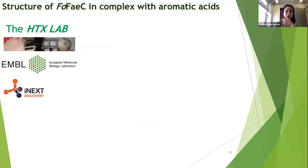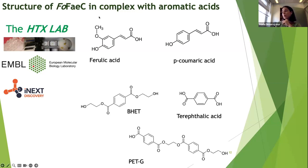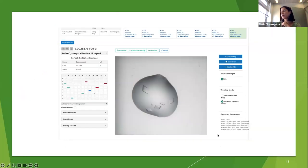So at that time, I had moved to the University of Patras, and I had no access to crystallization capacity. But I applied to iNEXT-Discovery for support, and I was able to use the facility of the High Throughput Crystallography Lab at EMBL Grenoble. We could send pure protein along with our ligands, and have them crystallized, co-crystallized, soaked, and data collected. And I must say that they were very helpful in all the procedure, also providing advice on the way to proceed. As I told you, we tested both compounds derived from plant biomass and from PET. And here are the FoFAE crystals that they grew in Grenoble.